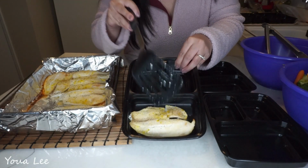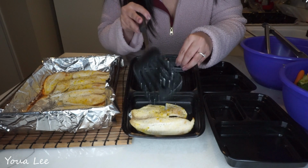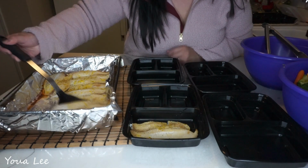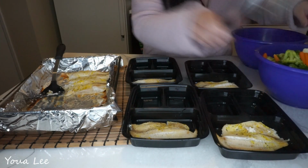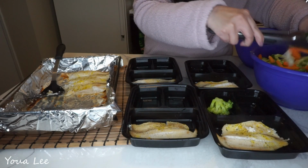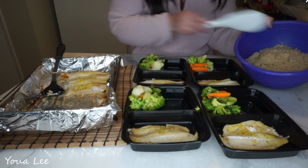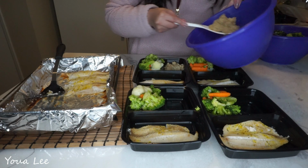So I like to put the fish in the big section because I'm a carnivore, I love to eat meat. I literally just put one in each of the big sections. Put some vegetables into one of the sections. So I just try my best to fill up as much as possible. And then with the quinoa, I just fill up the last little slot in there.